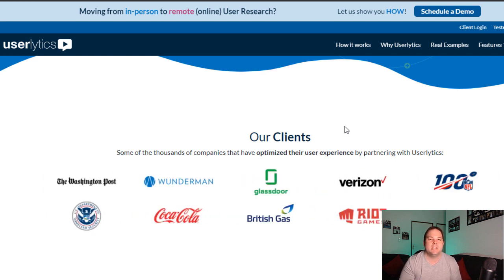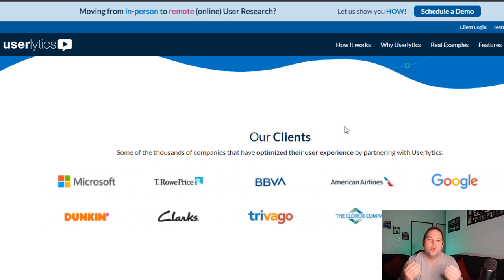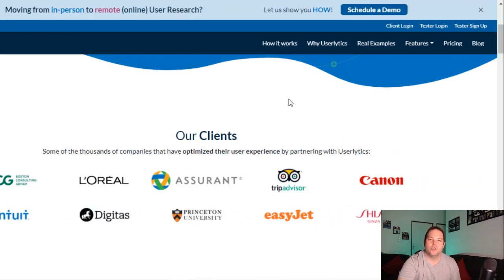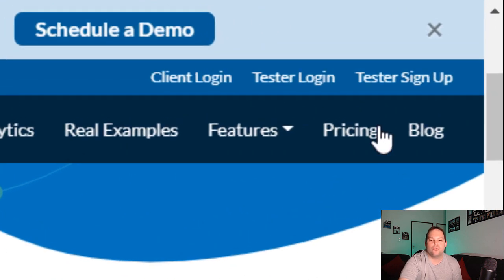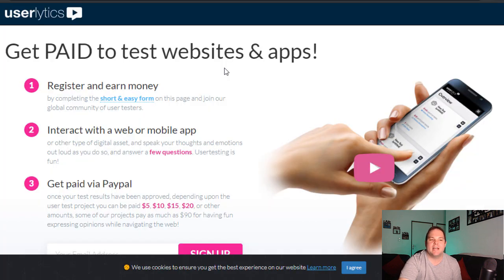It's massive companies with a ton of money to spend, and spend it on you guys going through and testing their apps and websites. So in order for you to get involved, sign up and become a tester, go through to the top right corner here where it says tester sign up. Select that. On the sign up page, it provides you an overview step by step of what you need to do. So fill out a short and easy form on this page to join their community.